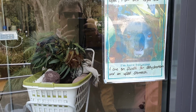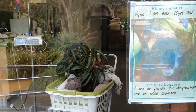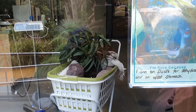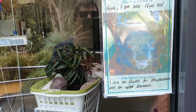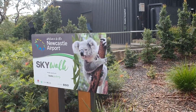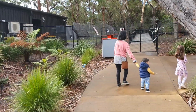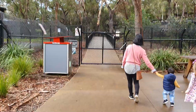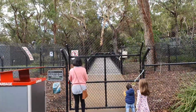Okay, so this is the hospital for the koalas. This is Kyrie. They're in the basket. It's a bit hard to see them. These little boys, look at him. Yeah, that's the baby. This is the skywalk to go look at the actual koalas that live here. They only have 12 that live here. The rest are all just here getting treated until they're released back into the wild. I didn't film the lady talking to us earlier, but that's what she was telling us about. So we're going to go into the skywalk.